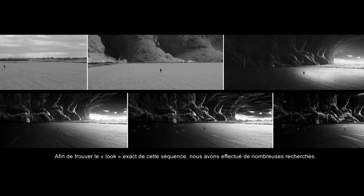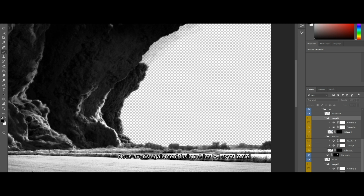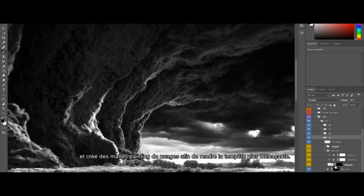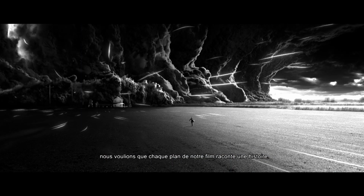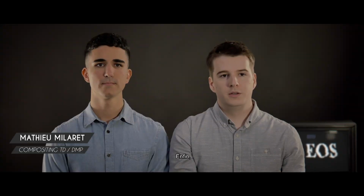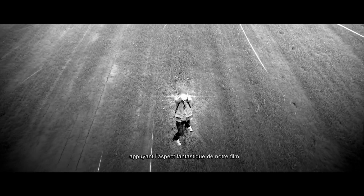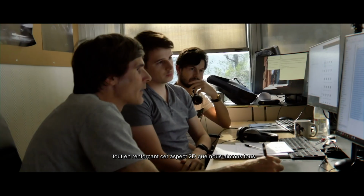We did many grading tests to choose the exact look of this sequence. We also merged the FX with the sky and created matte painting clouds to make the storm more menacing. Like a painting, we wanted every shot in our film to tell a story. To complete the shots, we added several layers of particles and lines, creating a cinematic fantasy feeling. This reinforced the very special 2D design that we all cherish.